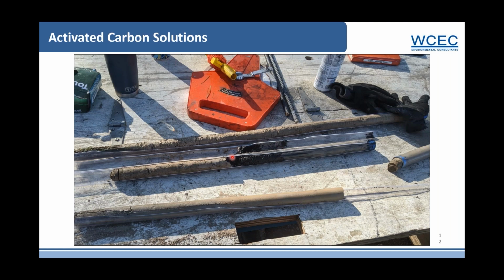This is a geoprobe sleeve you can see from one of our sites that we're going to look at in the second case study.